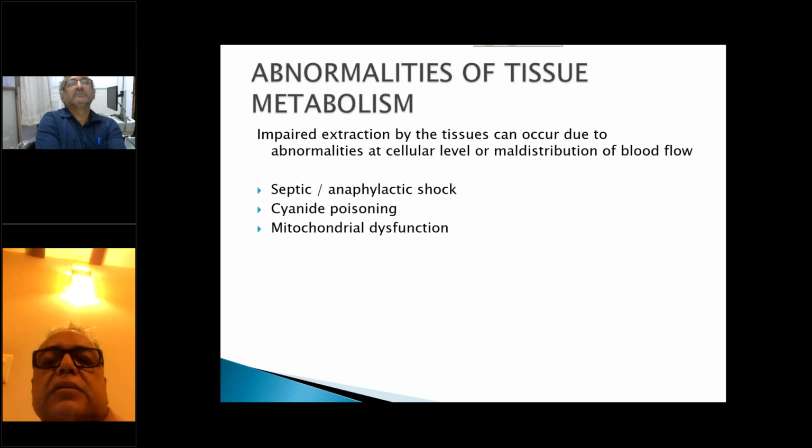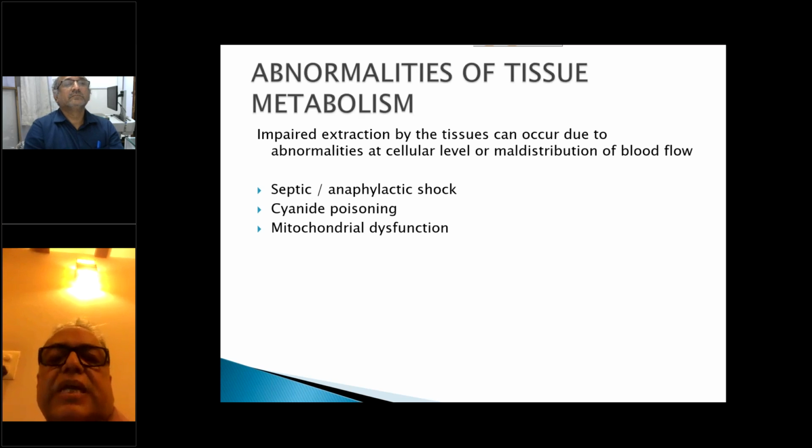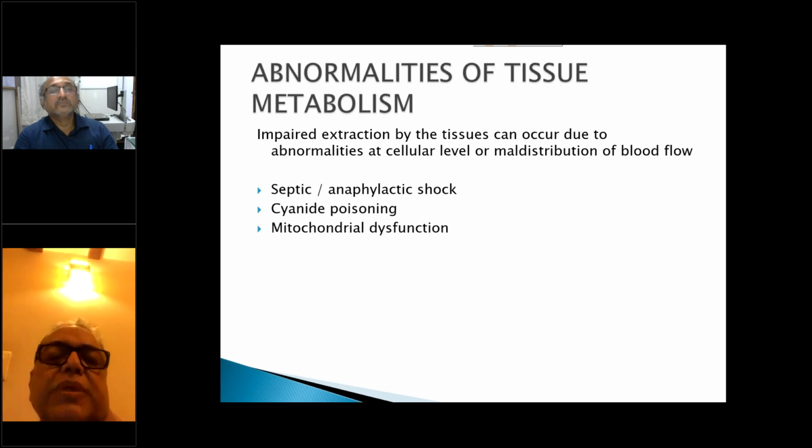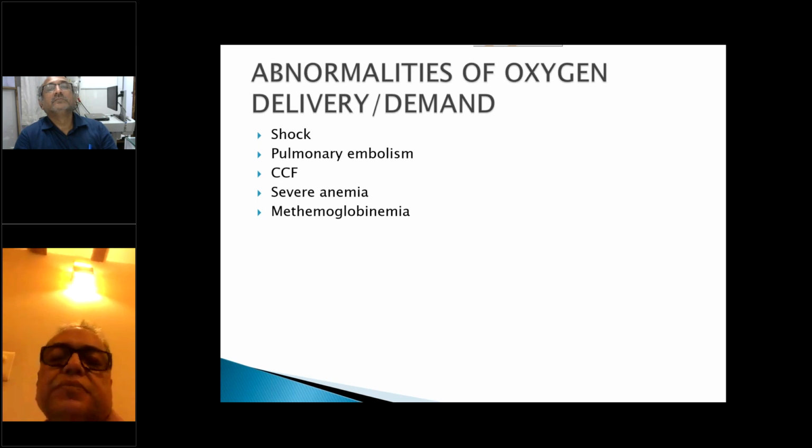Then again, the shock can be because of sepsis, or there's another cause, cyanide poisoning, mitochondrial disorders. All this will lead to poor tissue uptake of oxygen. Next.